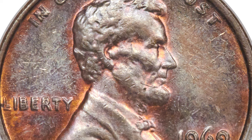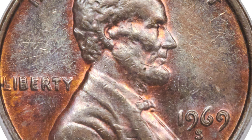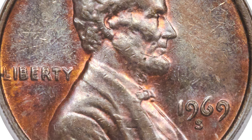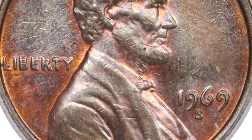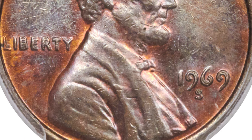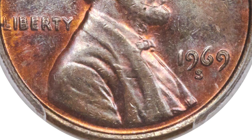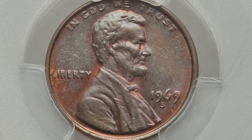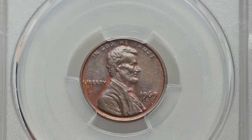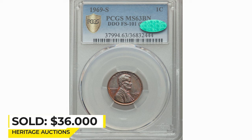The 1969-S double die is not nearly as strongly doubled as the 1955 double die, but it's more than 100 times rarer. The pickup point for this variety is of course a strong obverse die doubling. Liberty, In God We Trust, the date, and Lincoln's jacket exhibit pronounced doubling. On this piece, some light machine doubling is evident on the mint mark. Sold on January 31st, 2019 for $36,000.